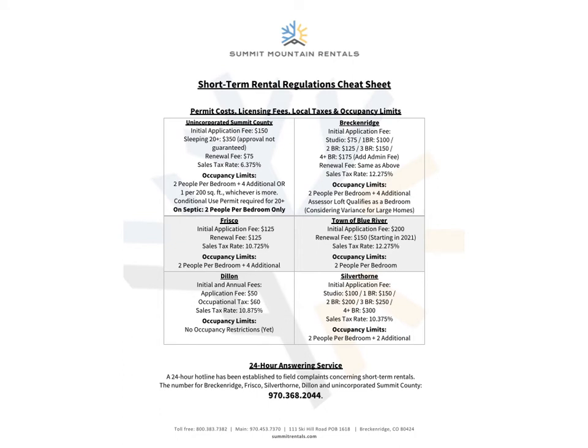Another one of the issues that short-term rental regulations covered was occupancy limits. You can see the occupancy limits differ per town on this sheet. So one of the interesting things about it is unincorporated Summit County on septic is now allowing only 2 people per bedroom. So we have some really large homes that can accommodate a lot more people, but on a septic, only 2 people per bedroom. So it definitely limits the occupancy numbers in those types of homes.